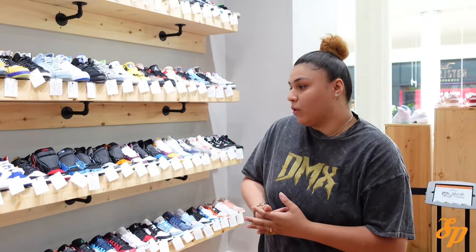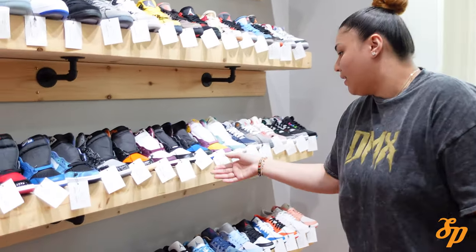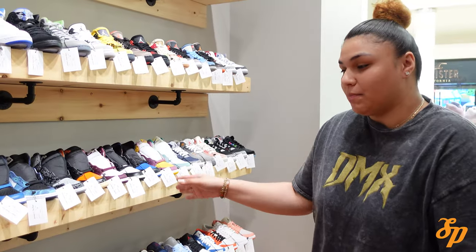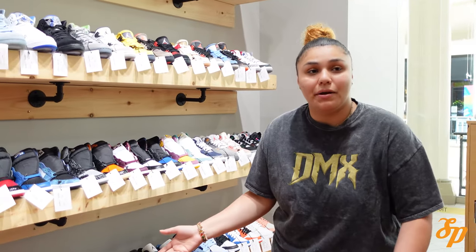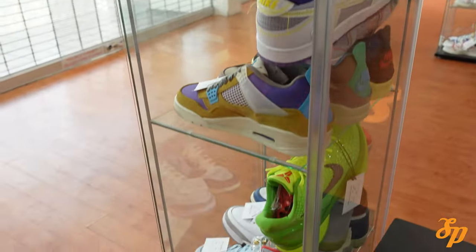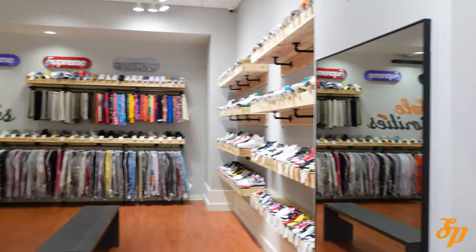Hey guys, Joanna here. I just wanted to give y'all a little rundown of how I make sure the floor looks good before either closing or opening. When we close, shoes always gotta be straight and organized, with tags faced this way. I always put out displays before we close, so the next day we can have all displays out. We also gotta make sure cases and mirrors are clean and the store is swept.